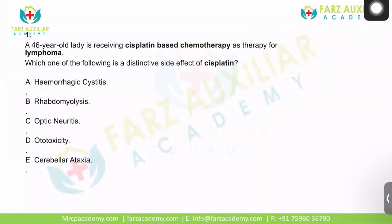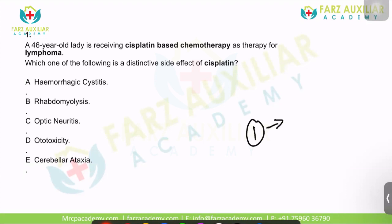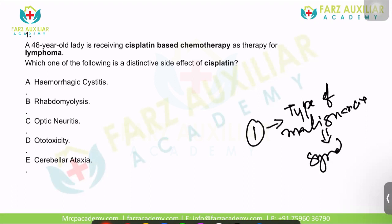So in oncology, there are 2-3 topics which are more important that we usually talk about. One is the type of malignancies that are in syndromic manifestation. So like MEN type 2, MEN type 2A, 2B, that is oncoendocrinology, that's a combination. Then like Peutz-Jeghers syndrome, hereditary polyposis, they are associated with multiple malignancies in the same patient.